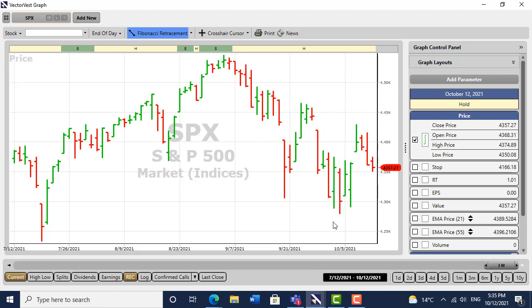This pullback in 3 waves, as I've suggested on many occasions, needs a close above this high to prove emphatically that the pullback is over. However, I think that a close above last Thursday's high would be very solid evidence that the pullback is over. And that's what I'm going to try and wait for.